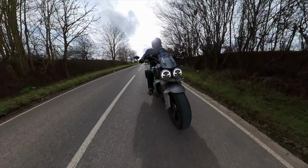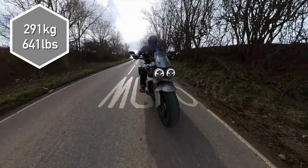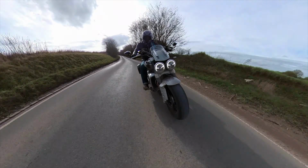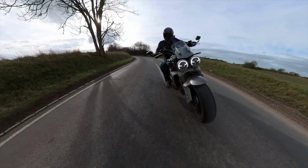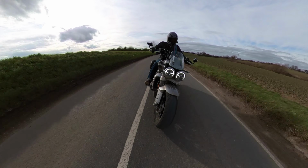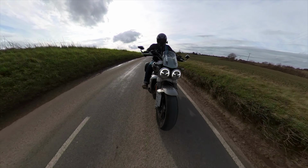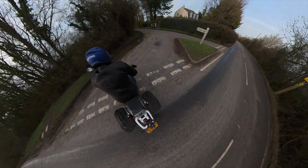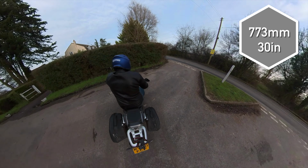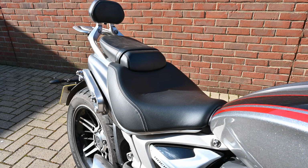There's no denying it's a heavy motorcycle at 291 kilograms dry, but that's only an issue when you're shoving it about by hand. The centre of gravity is low and it feels nice and balanced when riding. It's also relatively nimble for its size. When the bike's rolling, it's the wheelbase and kicked out front forks you'll notice more in the bends. But once you get used to it, slow speed manoeuvring is pretty easy, and of course the low 773mm seat height helps with this. Not only is it low, but it's comfortable too.